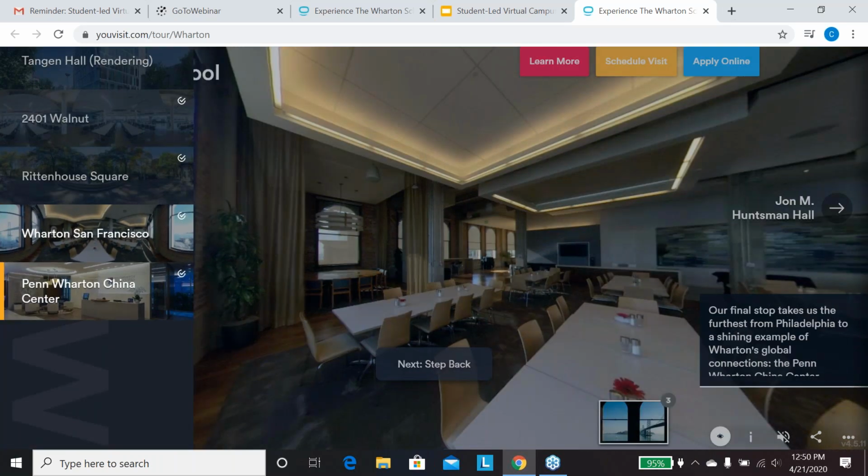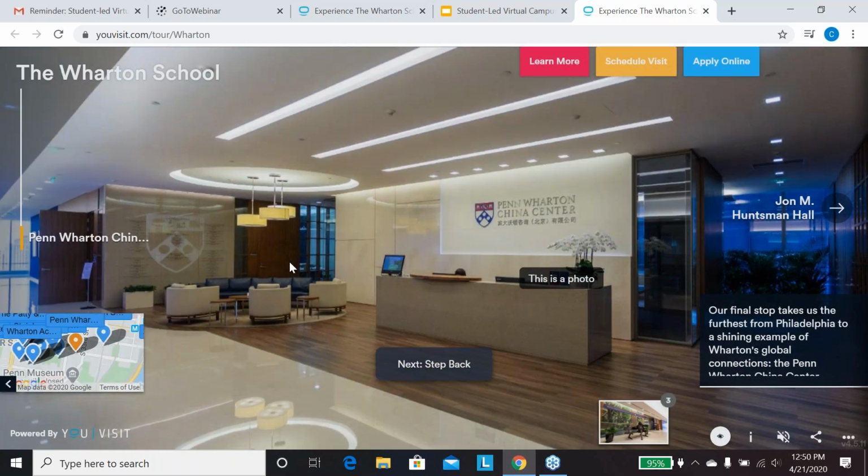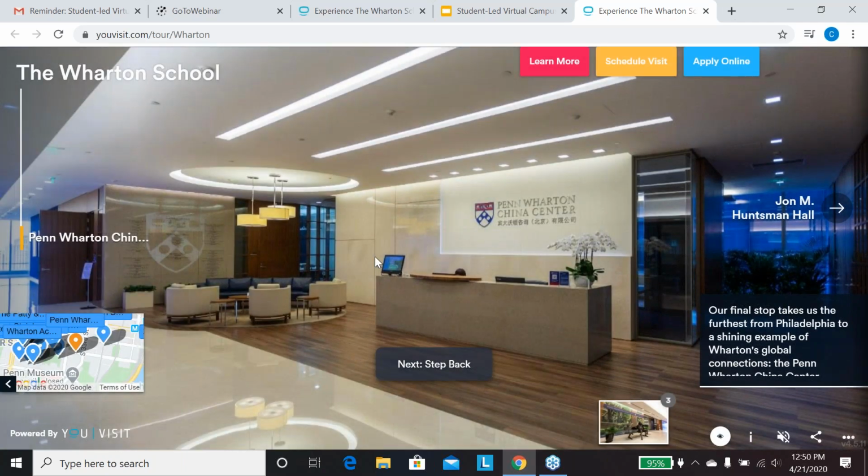Another resource available is the Penn Wharton China Center. I personally don't have many details on this, but I will just highlight the international presence of Wharton and the opportunities that are available to spend outside of Philadelphia. So in addition to San Francisco, there's also a partnership with INSEAD. So if you know you want to live abroad, or spend some time on an exchange program, you can save 2 of your credits and spend a semester at INSEAD after the spring of your second year.